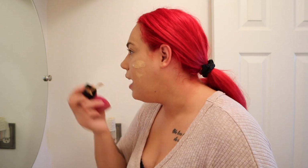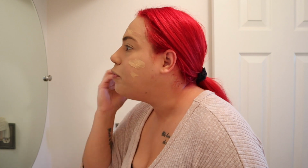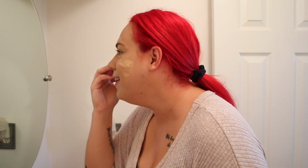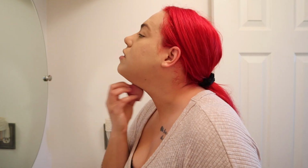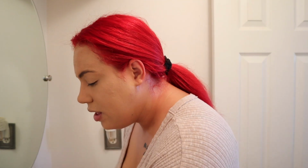And I might go back like I'm doing right now and add a little extra foundation. I struggle a lot with hormonal acne, and anytime I get any kind of breakout at all, it scars my skin, so I have a lot of dark spots. I've been working to fade those, but it takes time, so I like to make sure that everything is covered because that's how I feel most comfortable. Okay, and so this is my foundation.